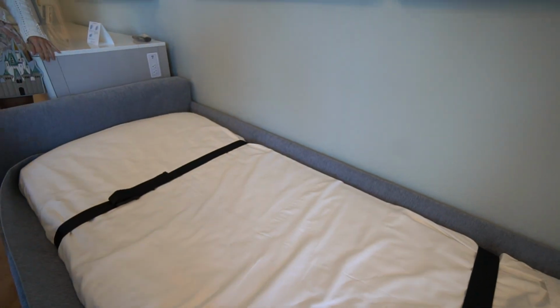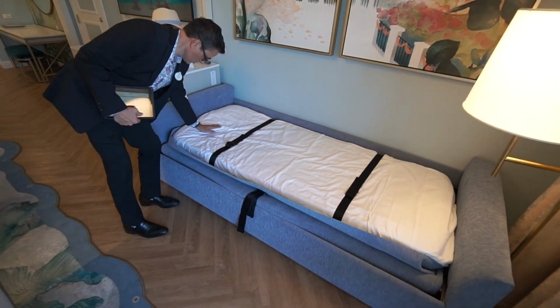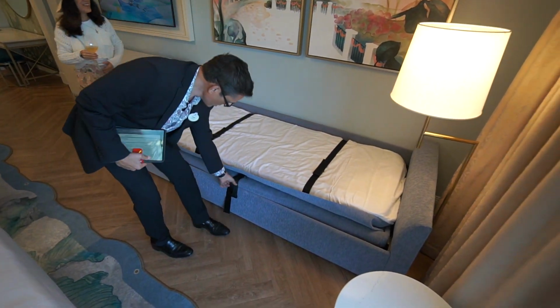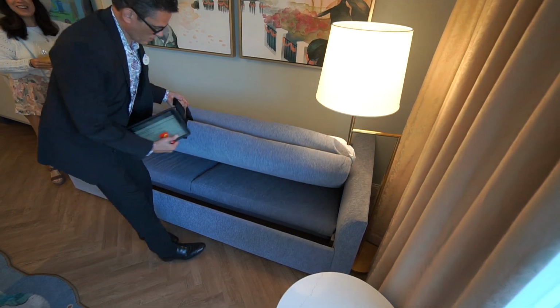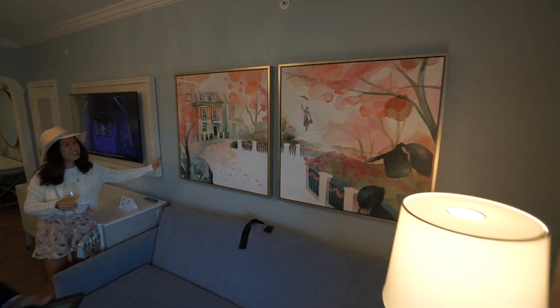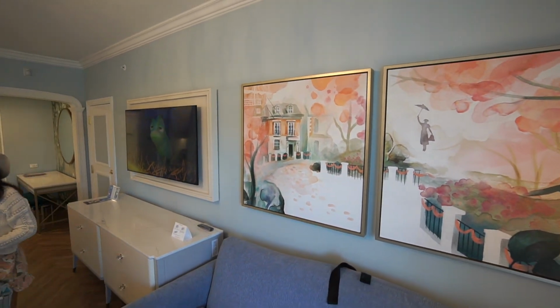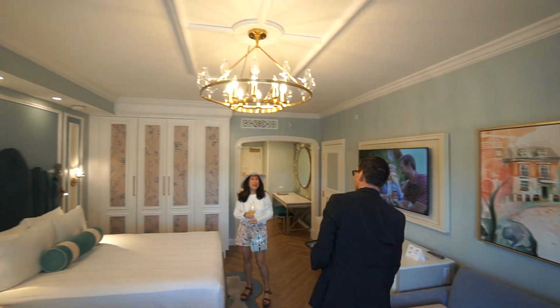See that? It's actually comfortable too. It's not a horrible sofa bed. Cozy. And I love all the art. Look at the art, with Mary Poppins, I love this. So pretty. I love the lamp. The lamp is special, isn't it? Right? Oh, the little birds.